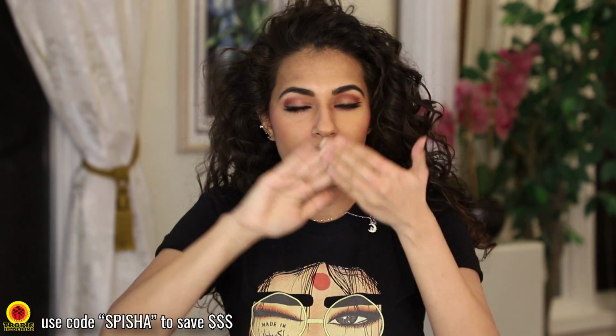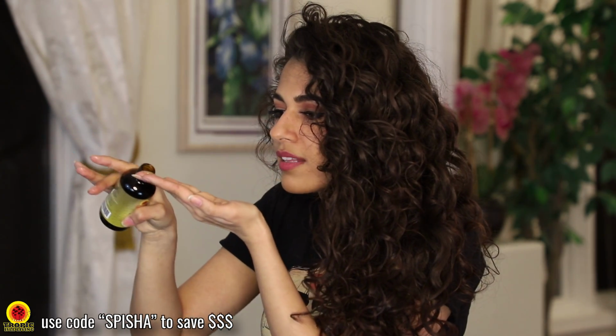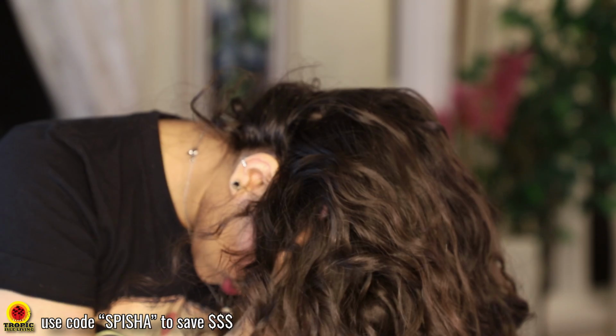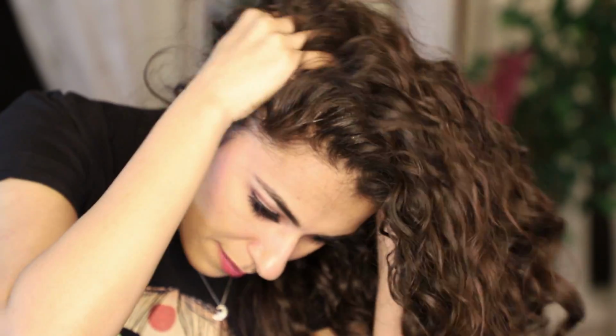I put some on my fingertips like this, just about this much. All right, now it's really thick. The results are totally worth it. And then just get into your scalp. You don't have to put a lot in, but if you were desperate like me back then, I used to put a lot. Now I don't put so much in. You gotta focus on the spots where you are thinning the most or have the least amount of hair.